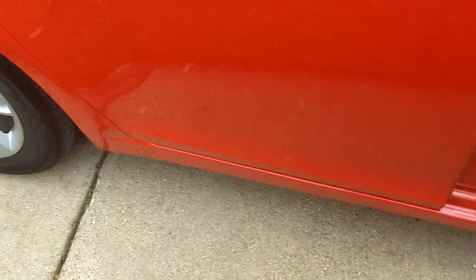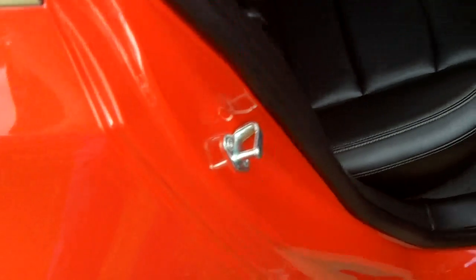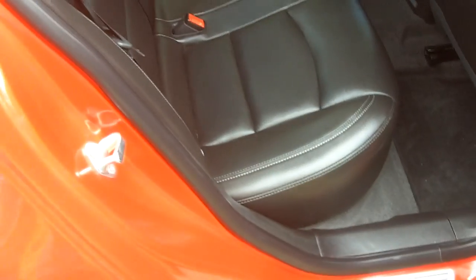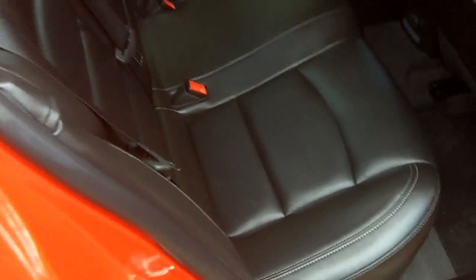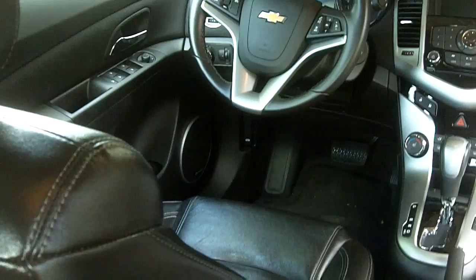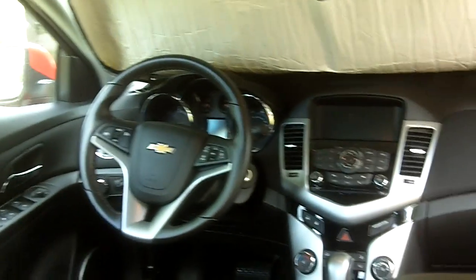So there's the passenger side. I've hardly ever had anybody sit in the back seats, except maybe my parents. That's why it looks all nice and clean from back here. I can just barely fit in right here, a little bit tight. So this is the back view right here.